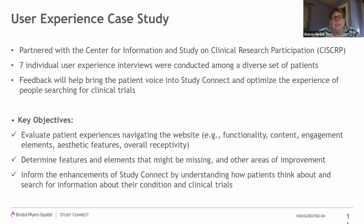I don't know why it keeps advancing, so apologies. But maybe it just wants us to go and have our conversation with our friends from CISCRP.